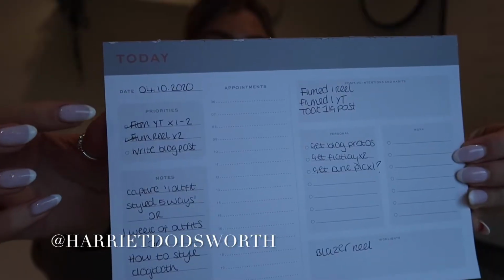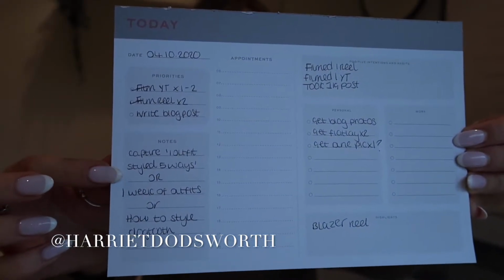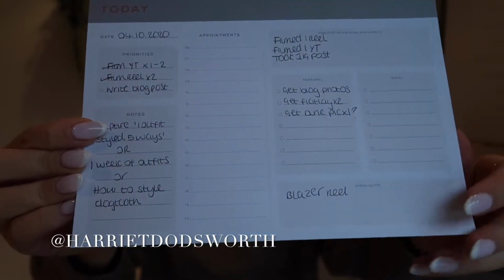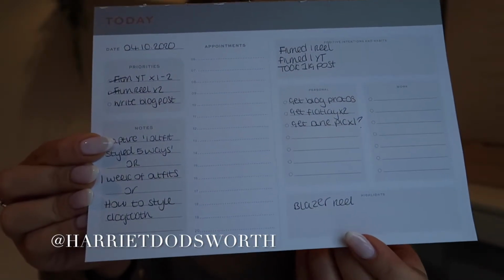Okay, and so I guess this is more of a lifestyle favourite, but I recently worked with Lily on their 2021 collection, and they launched their new planners, but they also launched some really handy desk notebooks, and I have the everyday desk notebook. The date, your priorities for the day, like a to-do list, any key appointments, both personal and work, and then you can also put in what you've accomplished or what things you're proud of that day. For me, this has become part of my morning routine.